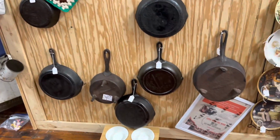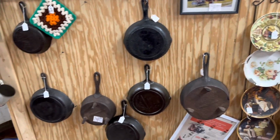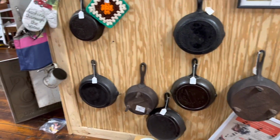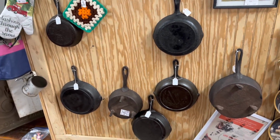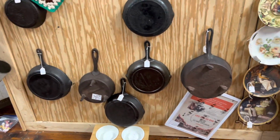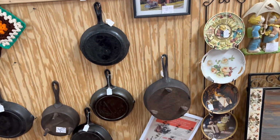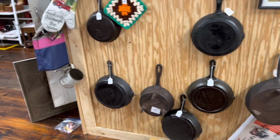I don't just collect vintage jewelry. There are quite a few different things that I like to collect, and one of them is cast iron. I collect cast iron because that is my cookware of choice. I cook with it on a regular basis. So anytime that I'm out at an antique store or even a thrift store, I always keep an eye out for pieces that I might want to add to my cookware.